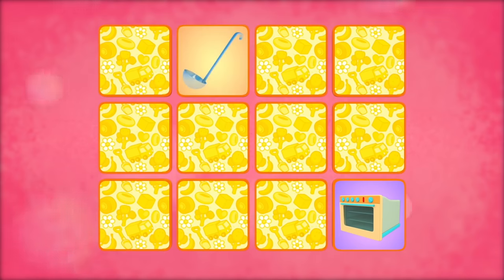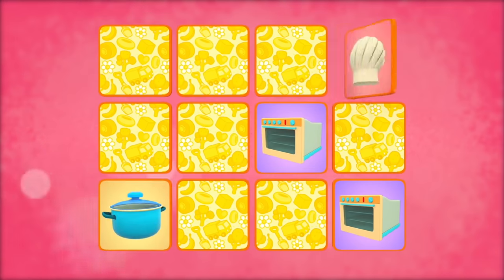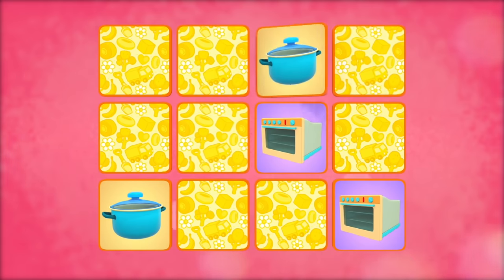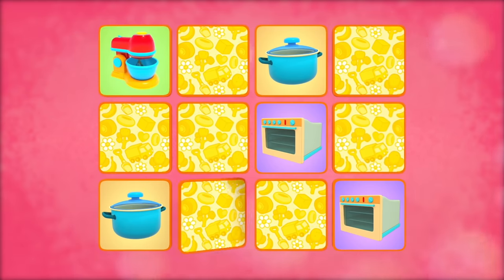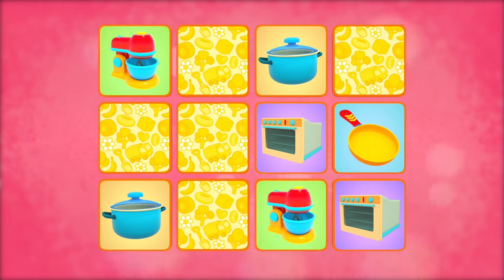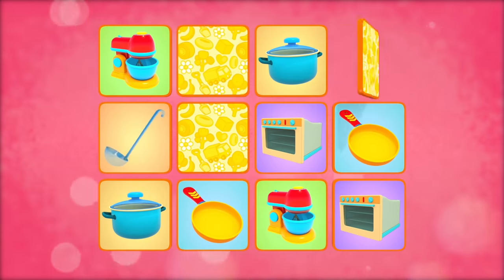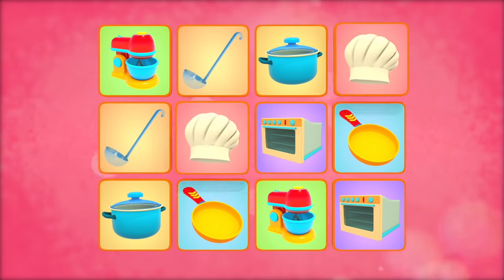Let's match the pictures. Two stoves. Two pots. Two mixers. Two pans. Two ladles. Two chef's hats.